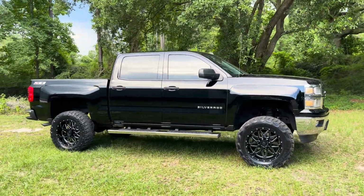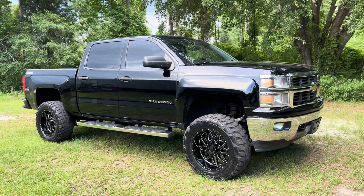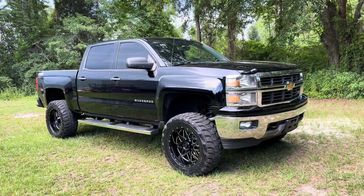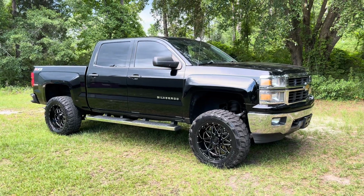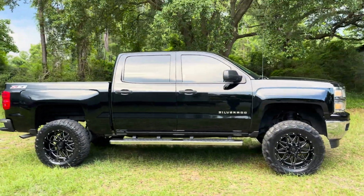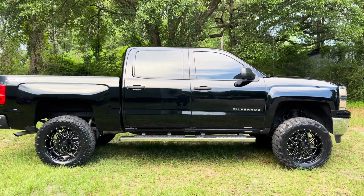Today, we got the Midnight Black Edition 2014 Chevy Silverado 1500 with the nasty 5.3 liter V8. I'm talking she makes some power. No, it's not cammed out. No, it doesn't have turbos. It is 100% stock though, I'm just kidding. 5.3 V8, four wheel drive. Truck is lifted 6 inches, currently on a Rough Country kit, 20 by 10.